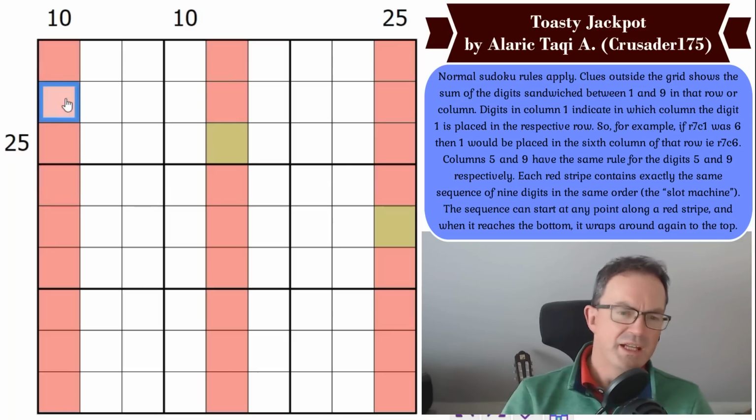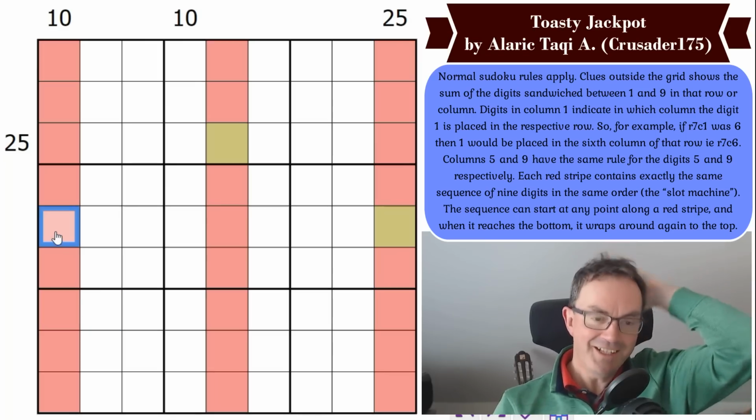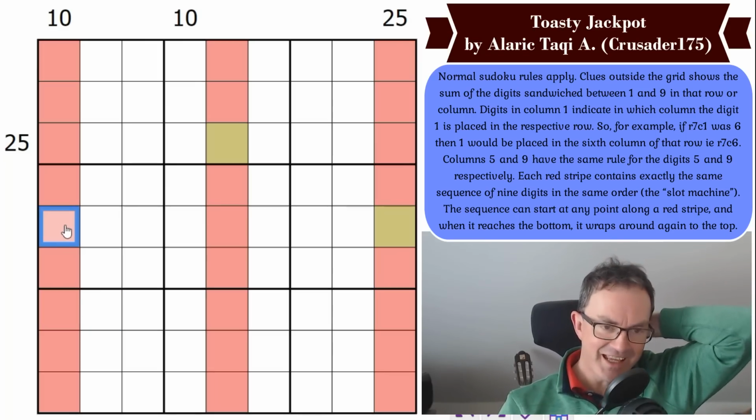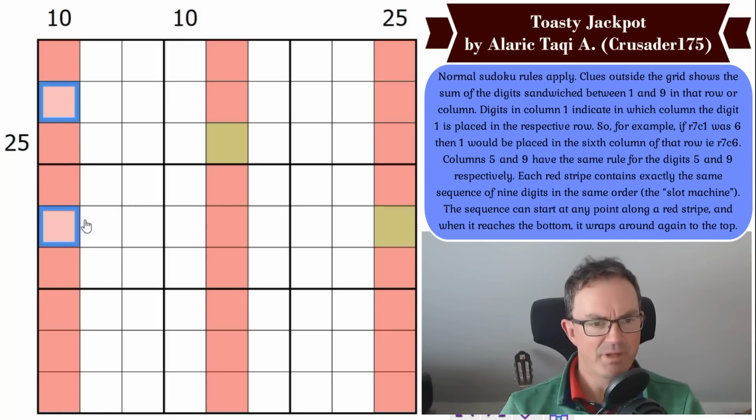What I'm wondering is, is it necessarily the case that either... Oh, is this a 1 or a 9? That's what I'm wondering. Is it necessarily the case that this is a 1 or a 9? I think it might be. Let me just think about this again. I'm just going to put 1 and 9 in here again. 1 and 9.